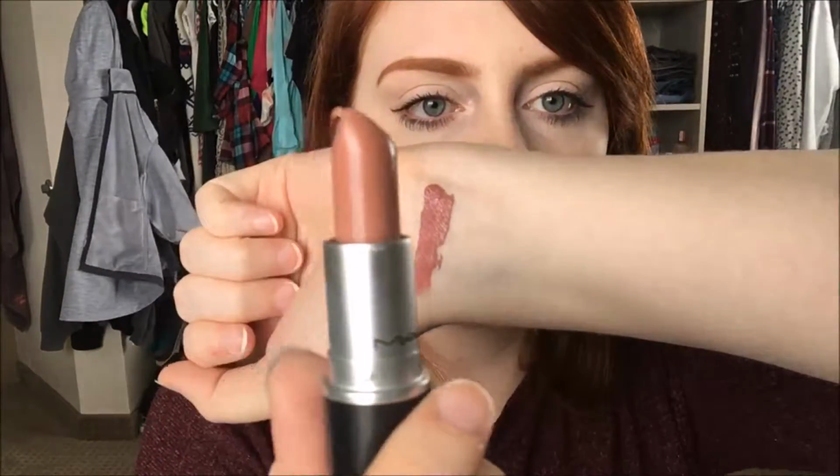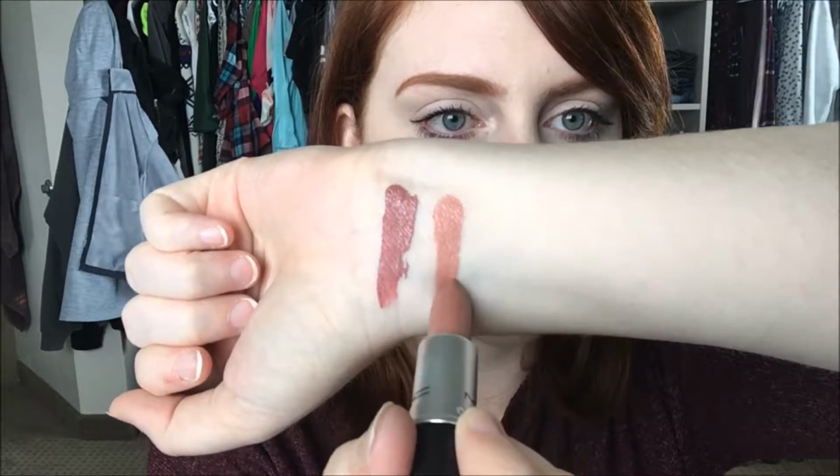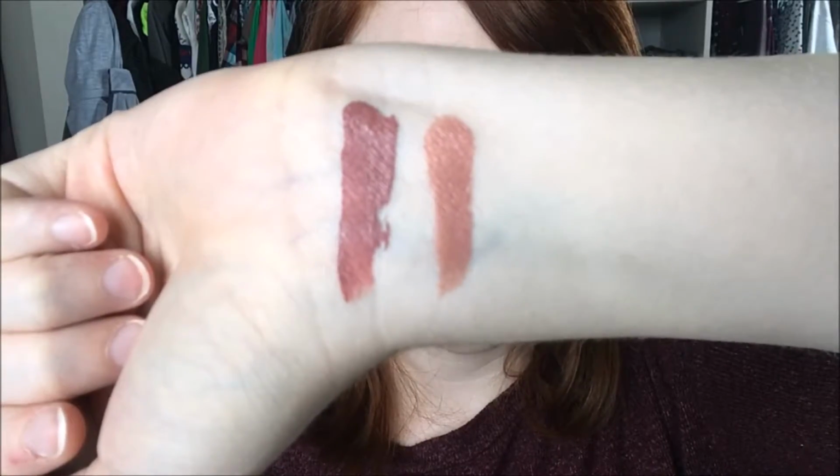This is what it looks like, just this regular tube, and then this is what it swatches like. Oh, just this very pretty nude color.